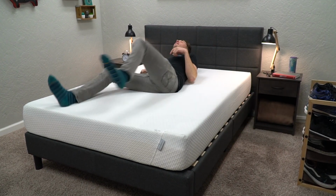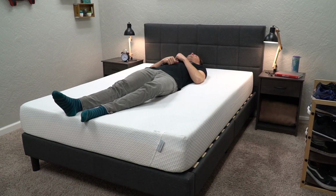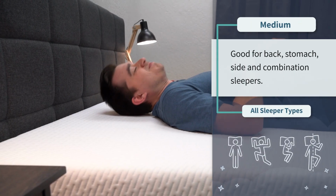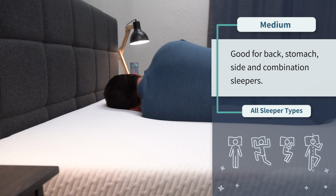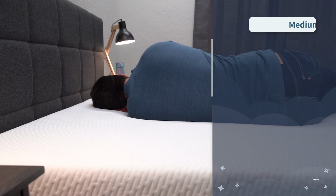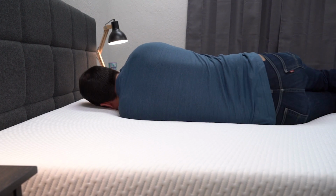But enough about feel, let's move into firmness. And this is another area where these beds are gonna differ quite a bit. The original Tuft & Needle is right at a flat medium on our scale, so it should work for all sleeper types right off the bat. Whether you like to sleep on your back, your side, your stomach, or a combination of all three throughout the night, you should be pretty set with this thing.